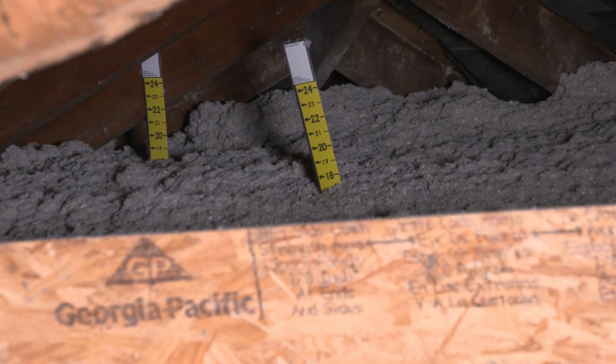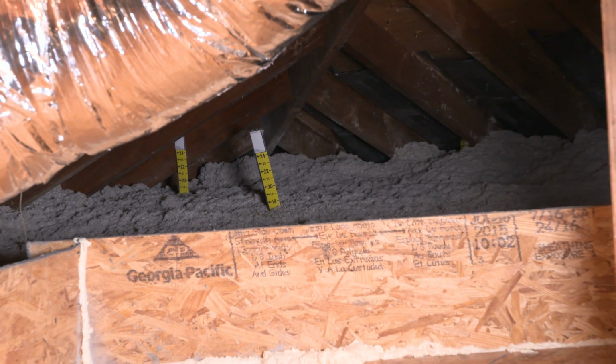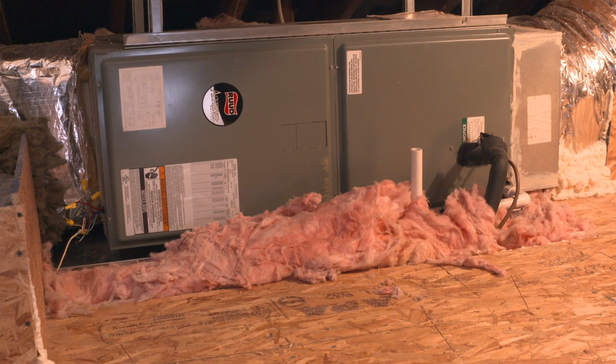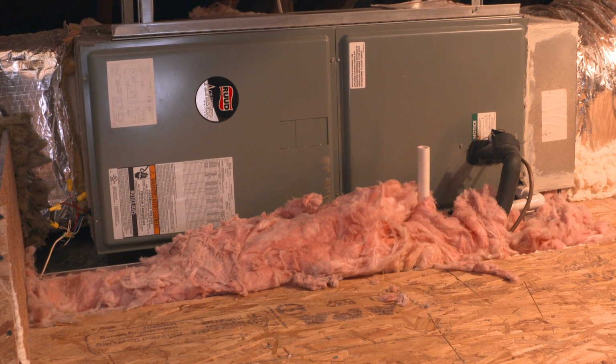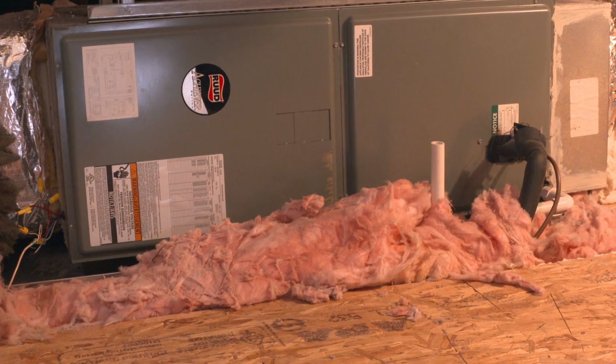The biggest issues are with attic insulation, wall insulation, basement insulation, things that we collectively call the envelope of the house. And if there's issues with the envelope, that's going to cause cold air to come in the winter and warm air to come in the summertime. By fixing those issues and also upgrading heating systems and air conditioning systems, we can really reduce the amount of energy that it takes to keep our homes warm and cool.